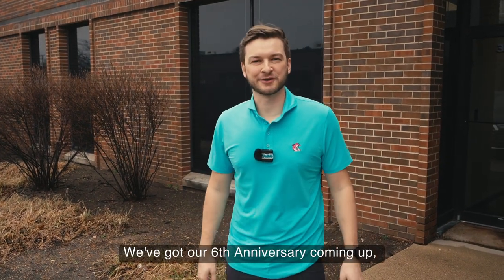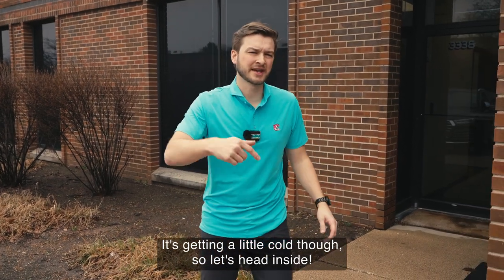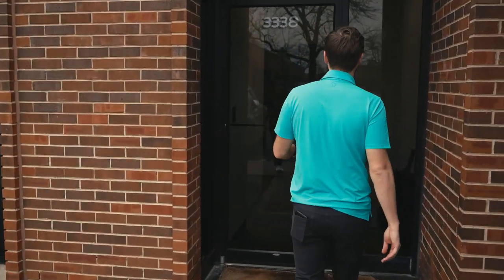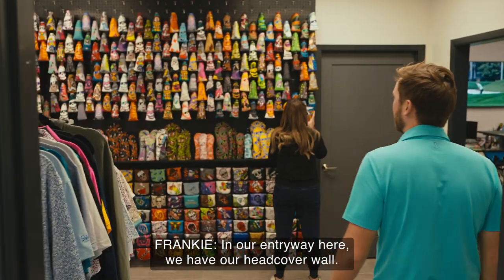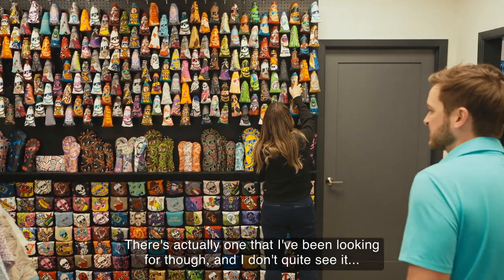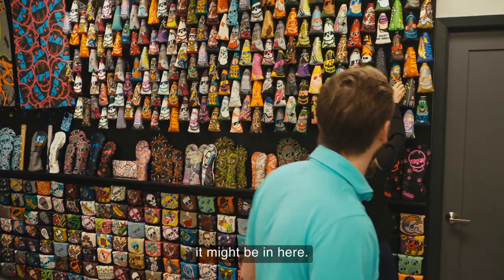We've got our 6th anniversary coming up, so we want to give everyone a behind-the-scenes tour. It's getting a little cold, though, so let's head inside. In our entryway here, we have our head cover wall. You can see all our stuff. There's actually one I've been looking for, though, and I don't quite see it. It might be in here.